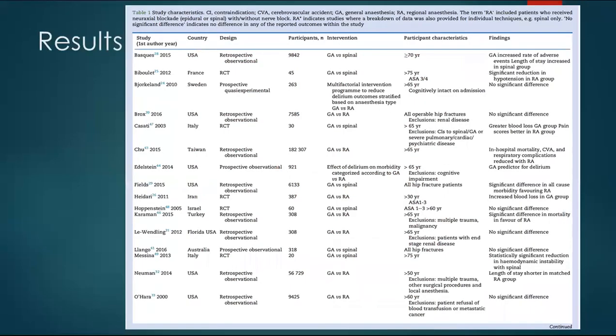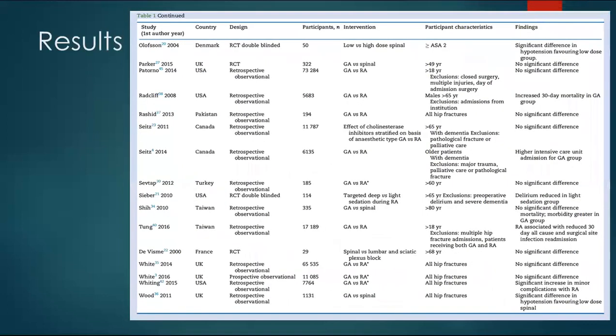So this is just a quick overview of the papers that they've looked at. You can see it's very small, sorry about that. It's interesting, not a huge number of UK studies, and only a few from a bit further away.